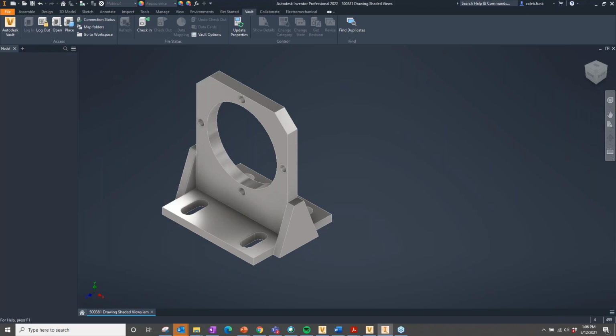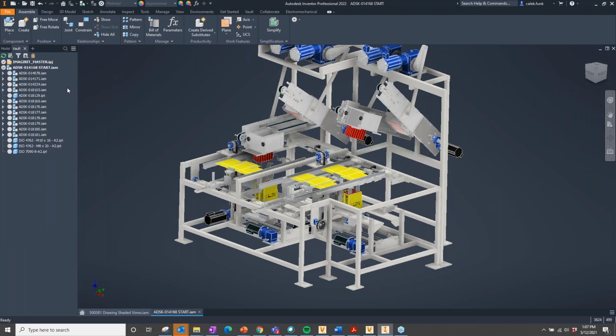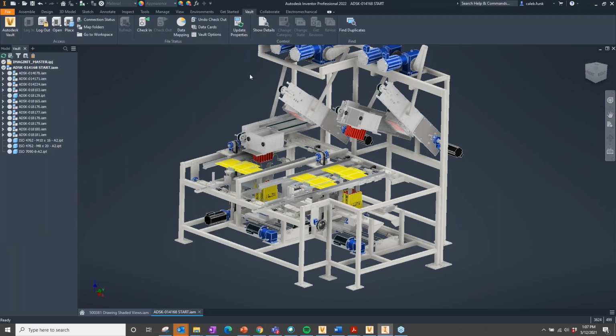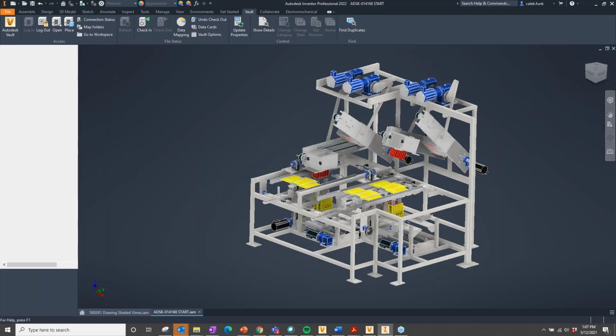What I want to do though now is once I've got this up, I'm going to bring up this new panel that I have in Vault. And again, I'm changing the way I do things just a little bit here. For years and years, what I would always say is, gosh, I don't even mess with this Vault toolbar. I do everything right off of my Vault tab, and this is where I check things in and out. I don't even go over here. Well, part of the way this has changed for me is this new option called Show Details.